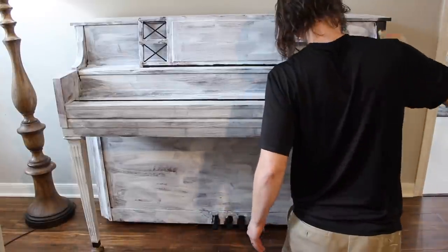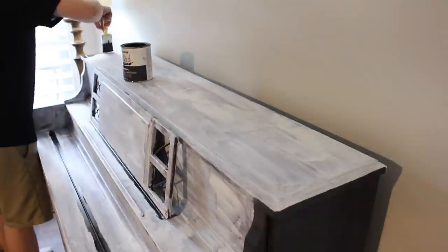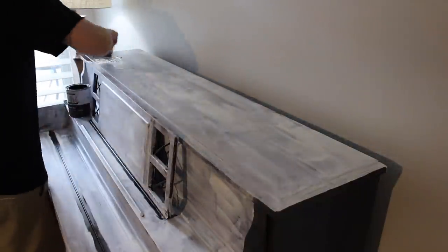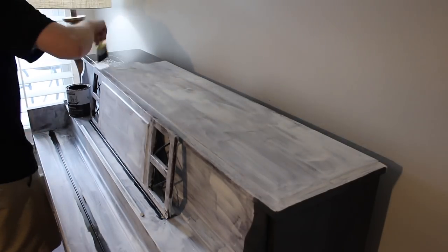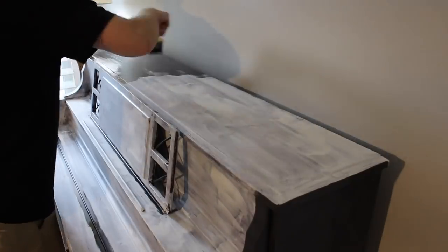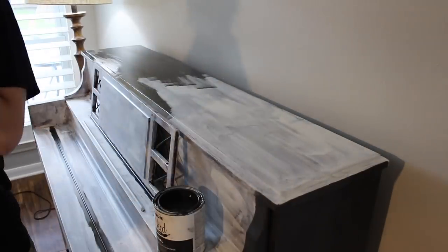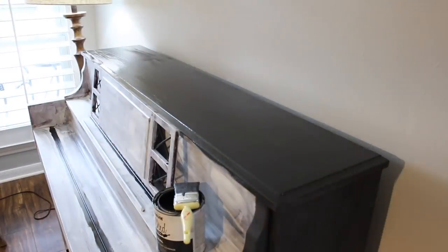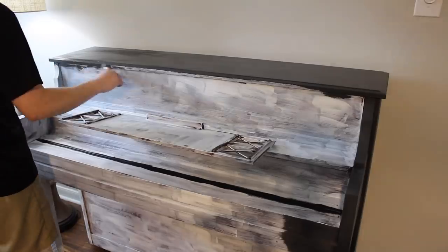Right now, you are probably thinking that I chose black for the piano, but I actually went with a charcoal color, and I'm really glad I did. So first, my husband primed the piano, and then we used chalk paint instead of regular paint, which I think really adds something. I've seen people do that on Pinterest with pianos.